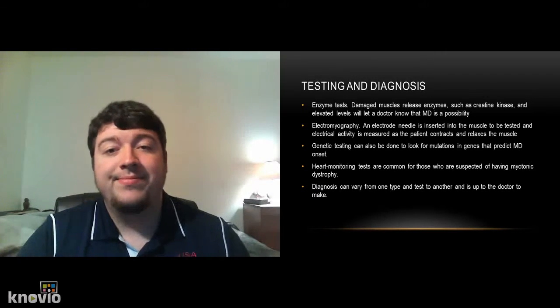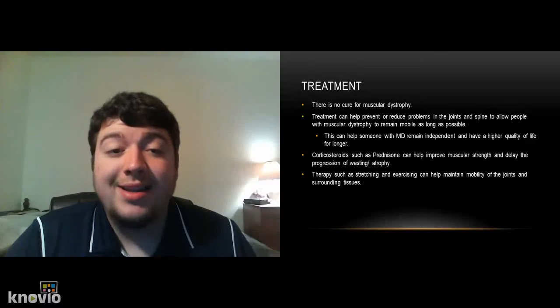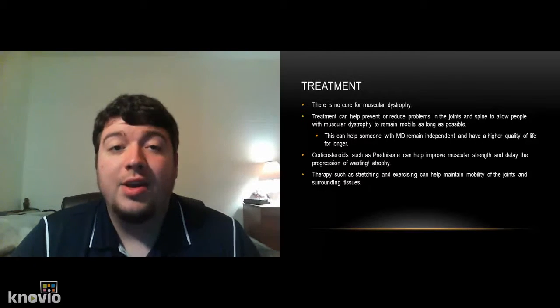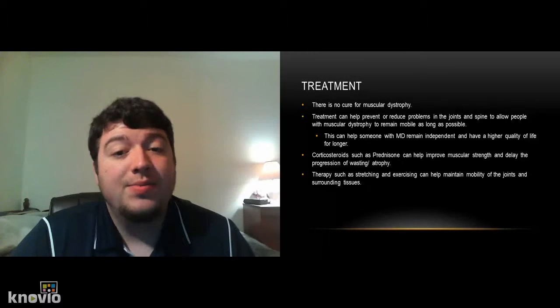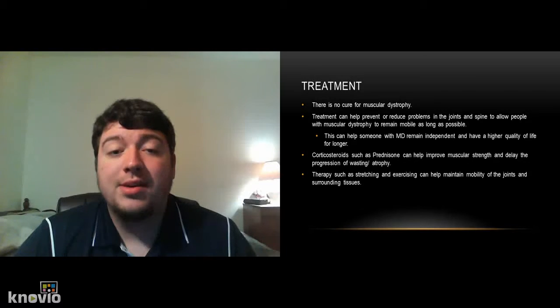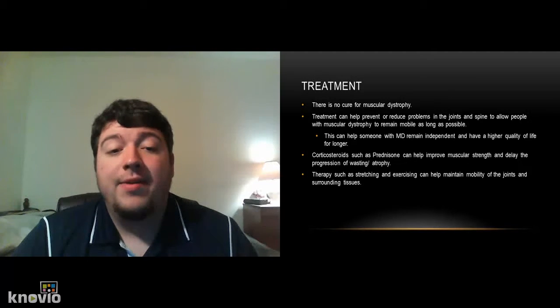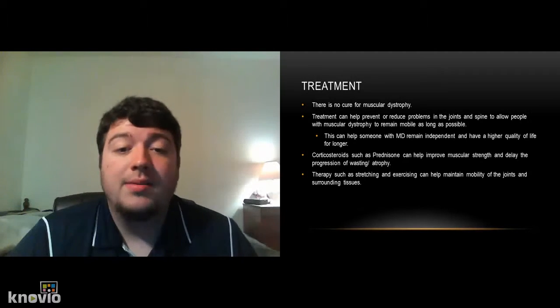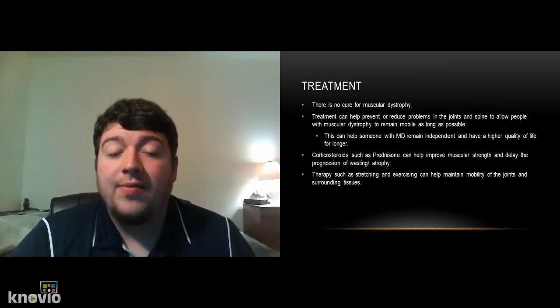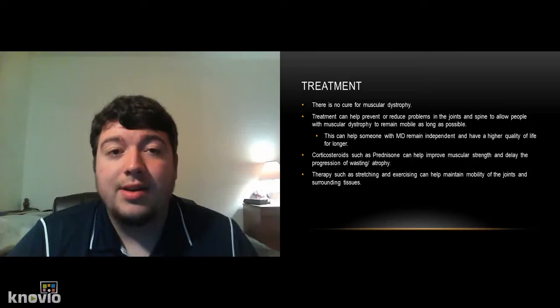So for treatment, sadly, there is no cure, like we previously mentioned, for muscular dystrophy. Treatment can help prevent or reduce problems in the joints and spine and allow people with muscular dystrophy to remain mobile as long as possible and lead a very independent life. This can help someone remain independent longer, have a higher quality of life for longer, and essentially delay the inevitable.